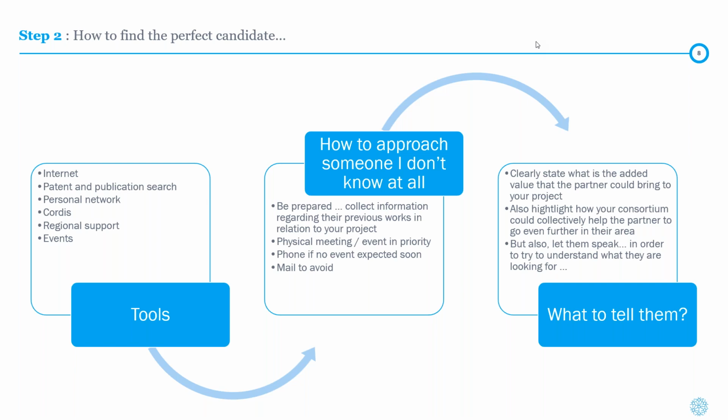So once you have already clearly identified or gotten in contact with them, what shall I tell them? Of course, clearly state the added value that this partner could bring to your project. This seems a bit funny for you, but still you need him. He actually at this stage doesn't need you, so you need to be very precise with that. Also highlight how your consortium as a whole could help the partner to go even further in this area.